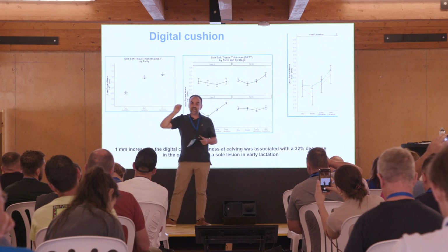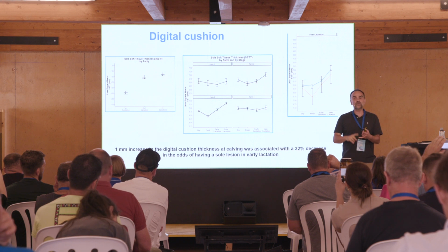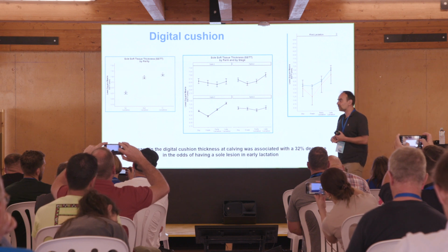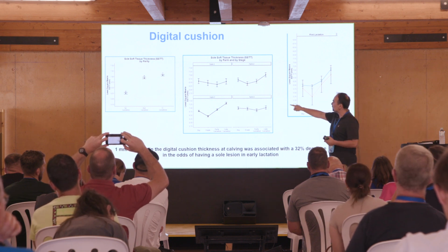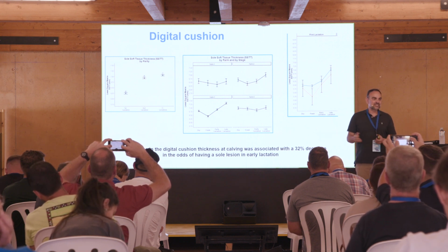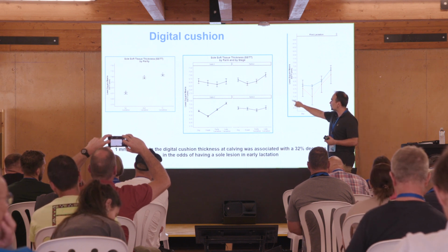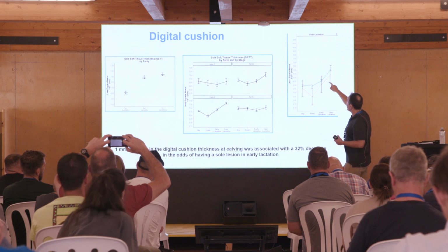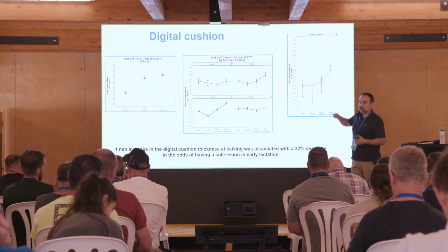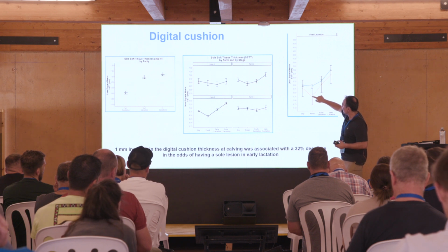First lactation animals have a much thinner fat pad comparing to older cows. So that's another reason we really need to look after these first lactation animals and manage them really well. We did have some big differences between the 4 farms, and I don't know why. I just share this as interesting information, but we don't know which aspects of the farm management led to these big differences. And we also saw in first lactation animals, the ones that went on to develop, this line is the ones that went on to develop a sole ulcer, had a much bigger drop in their fat pad at calving.